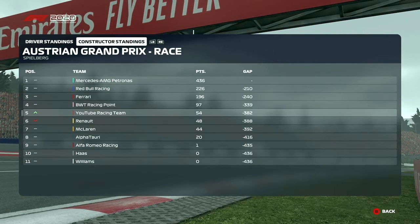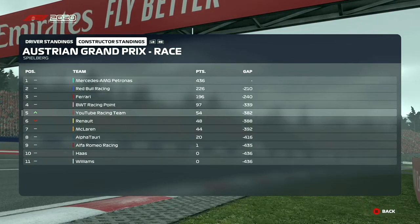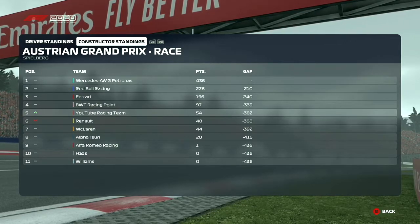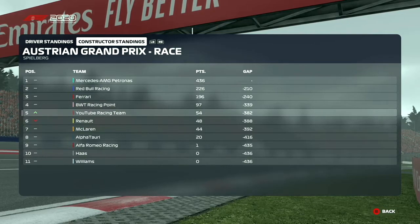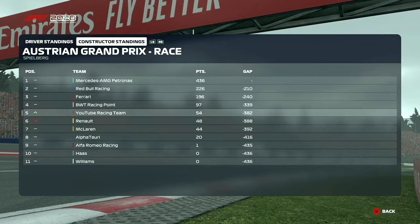In the constructors' standings, we jump ahead of Renault. We're 6 points ahead of them now, after Renault only scored 1 point there. Racing Point are quite a long way ahead of us. We may not be in a fight for 4th, to be honest. Looking at that, we may actually be fighting for 5th in the constructor standings this season, especially if Guan Yu Zhou can't start helping me out by scoring some points.